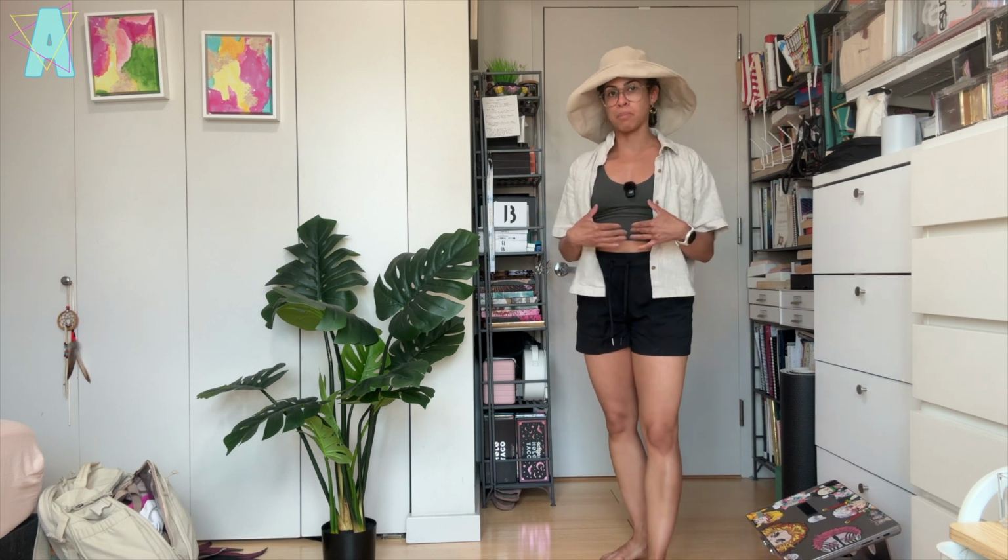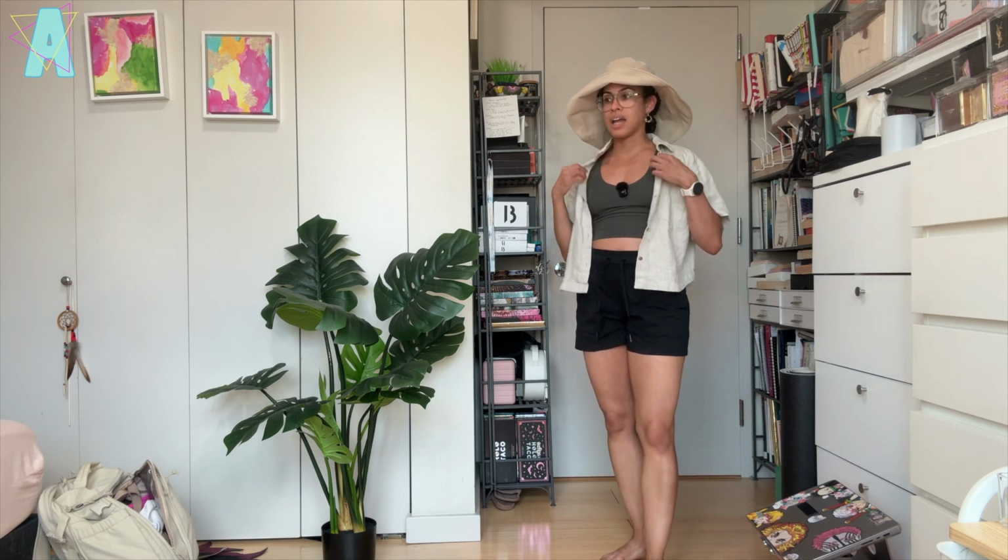You don't want the fabric touching the floor, which would inevitably happen sometimes if you're trying to take it off to go. So that's why I've been wearing more short types of outfits. And again, finding these pieces that initially I didn't think would work well with my closet has just enhanced it in a way that I did not expect.